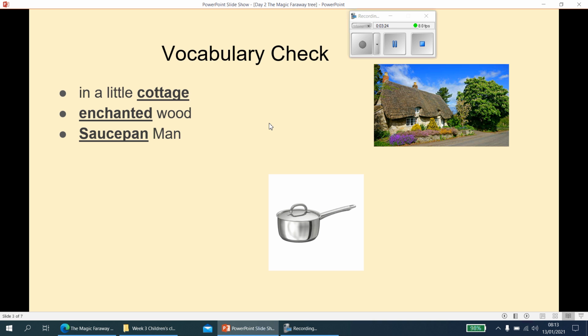It's another vocab check. So not too much in this text that I don't think you'll have heard of. And the 3 words that you might not be quite sure of are cottage, enchanted and saucepan. As always, find the word in the text. I've given you part of the phrase that surrounds it. So you can look for all of those words and underline them, and then make a sensible guess of what you think they might mean. Pause me whilst you have a think of this and press play when you're ready to move on.